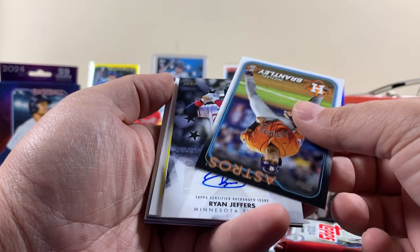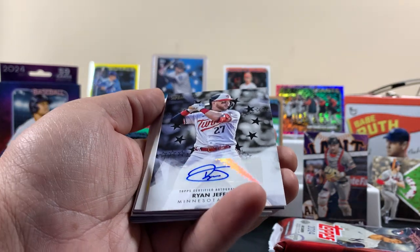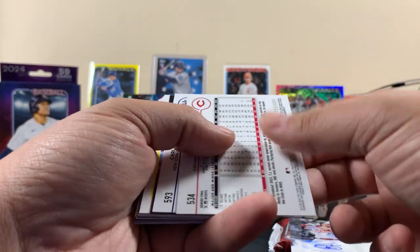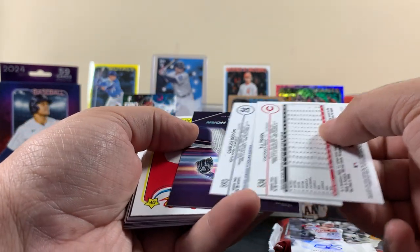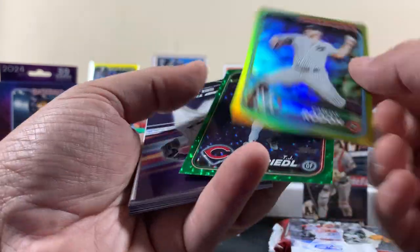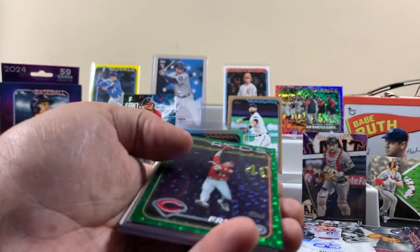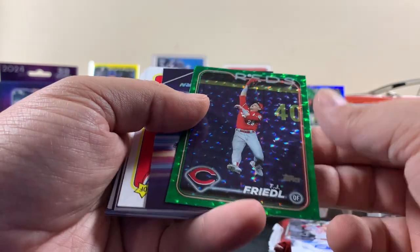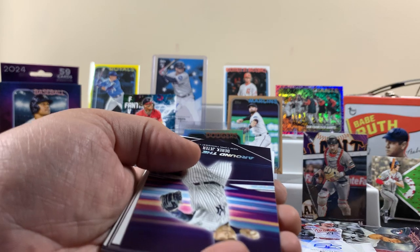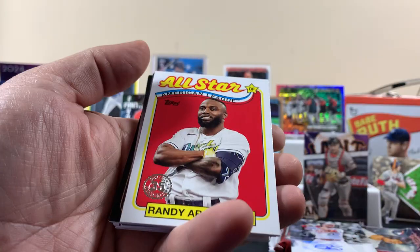Is it? Ooh. Ryan Jeffers for the Twins. I remember him. I was playing with him. Oh, yeah? The show. Let's see what else we got here, son. We got a Carlos Rodon gold. Not numbered. Did we get this card? I don't think so. We got this green, 188 of 499. A Derek Jeter Around the Horn. That's pretty sick. Yeah, I like it.